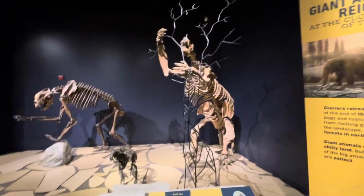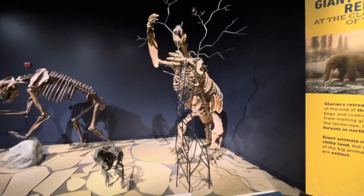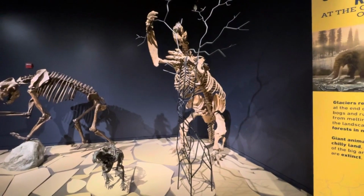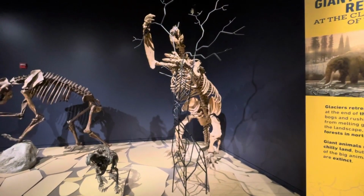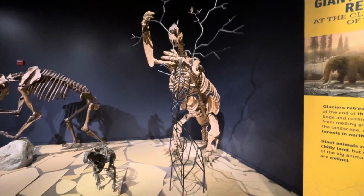All right, so here we have the Jefferson ground sloth, which lived about 15,000 years ago. The giant sloth's huge claws came in handy for pulling down tree branches to strip tasty leaves. Sloths were herbivores and lived in lowland forests along Indiana rivers.